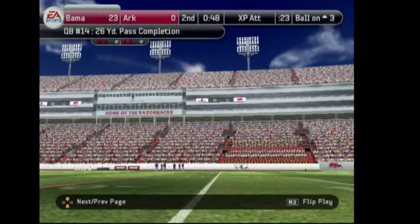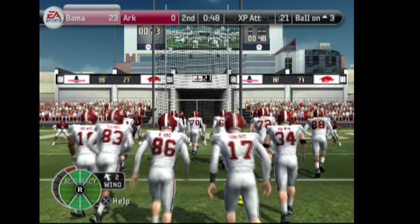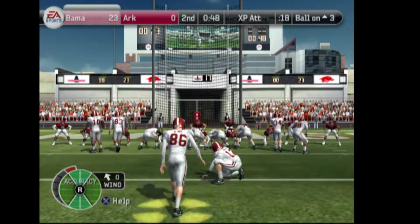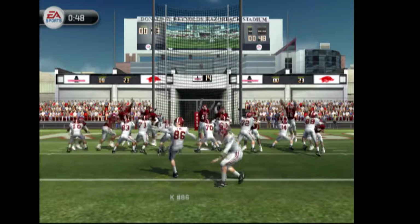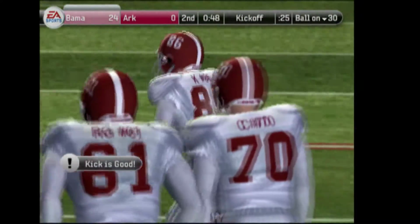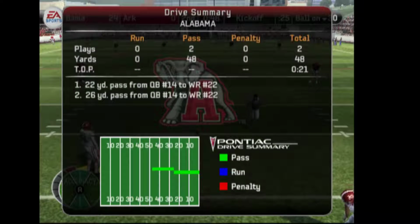Just kick the extra point, sweetheart. Now they'll try to tack on the extra point. And he adds the extra point. Less than a minute remains in the second quarter, and our score is Alabama 24, Arkansas nothing.